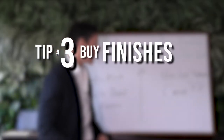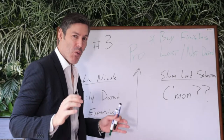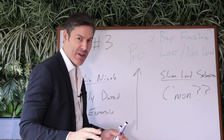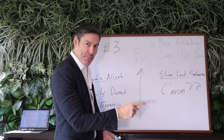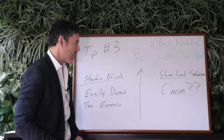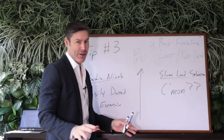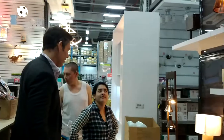Tip number three is you want to buy finishes that will last a long time and hopefully won't get too dated with their style. Let's go right back to that Home Depot and check in with Newbie Nicole and Slumlord Sebastian. But this time, I think he has really gone off the deep end. Newbie, what's caught your eye?